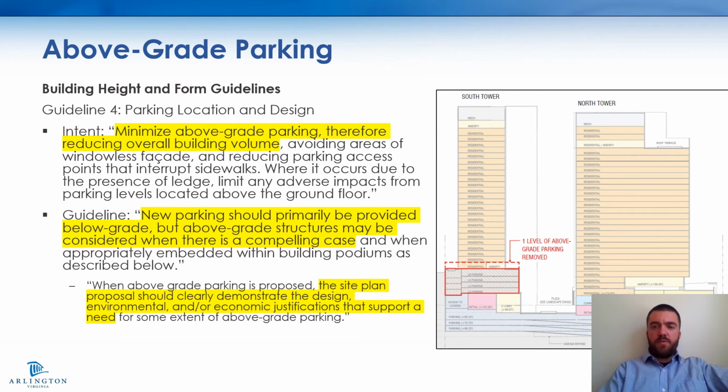So the sector plan acknowledges both the pedestrian level impact of above grade parking structures and development limitations for underground parking in Roslyn due to subsurface bedrock. The plan recommends that no more parking should be provided than is needed to support proposed uses and intensity for the site, and that parking spaces located above grade should be minimized to reduce overall building volume and impacts to the facade. Proposed above grade structures should include a case for consideration that demonstrate design, environmental, and/or economic justifications.